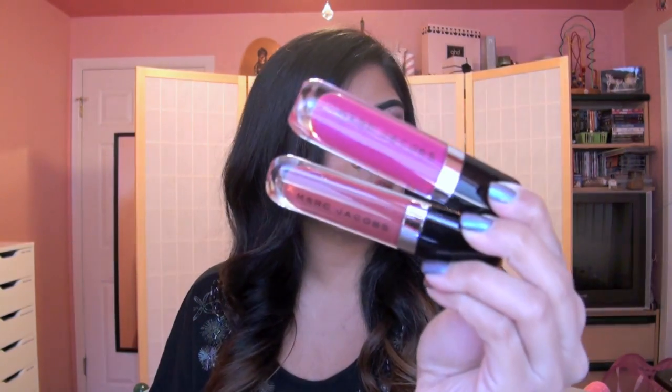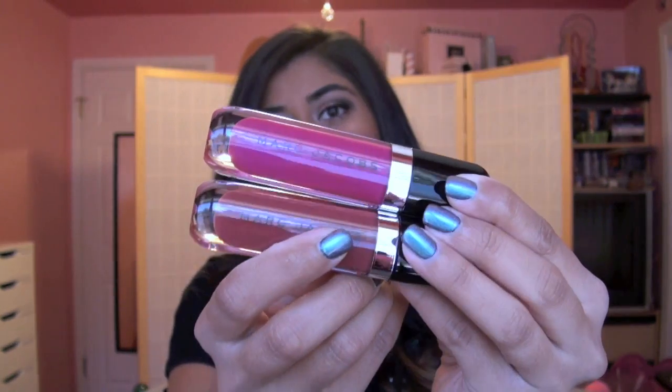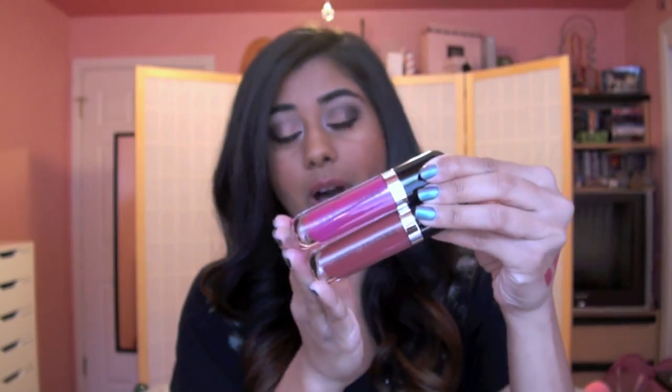Alrighty guys, and the last products I'm going to be talking about are these. These are the Marc Jacobs Lust for Lacquer Lip Vinyl, and these are basically his lip glosses that he offers in his collection. There are 2 different formulas of the lip glosses. There is the full and the sheer. Both of the ones I got are from the full line, because the full line, as you guys can probably guess, offers full color coverage, whereas the sheer line offers sheer color coverage.